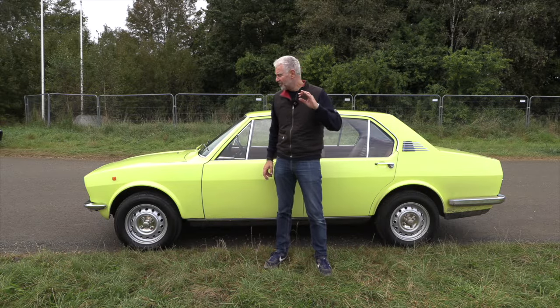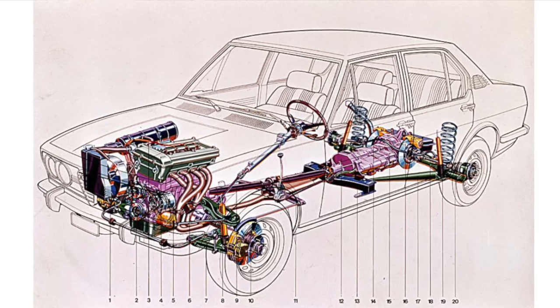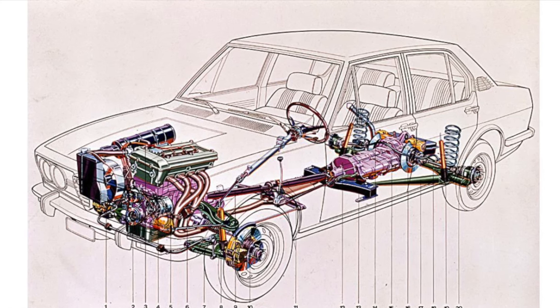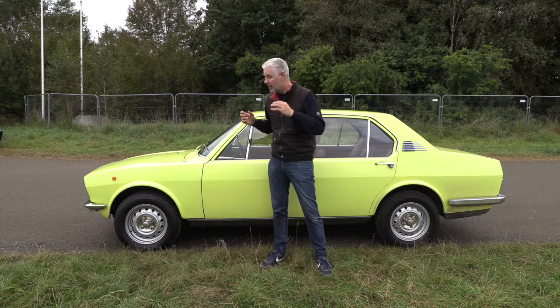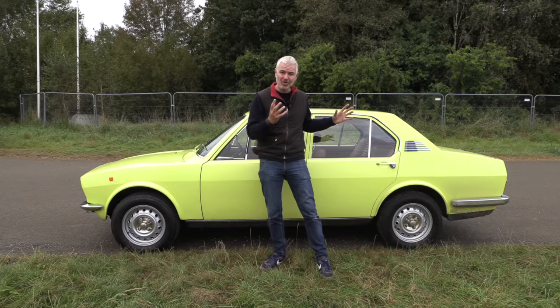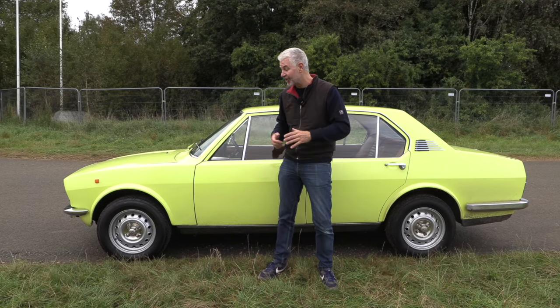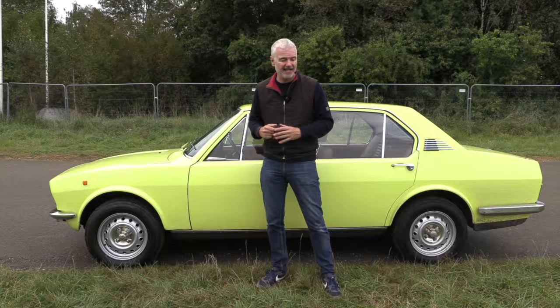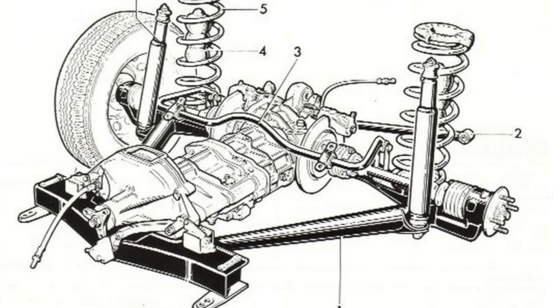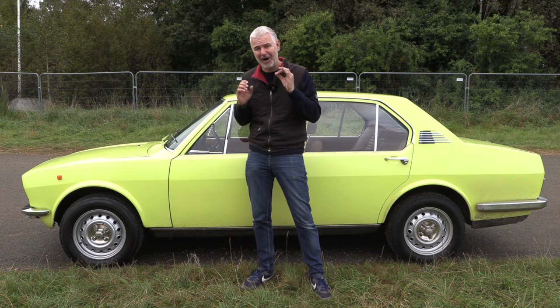The Alfetta was engineering art. It was a complete clean sheet design from the previous car. The only thing that was carried over was the already class-beating engine. What made it handle so well was the transaxle layout. So perfect 50-50 weight distribution in a saloon, don't forget, allied with rack and pinion steering and even inboard rear brakes. So they really went all out to make this the best possible handling car.